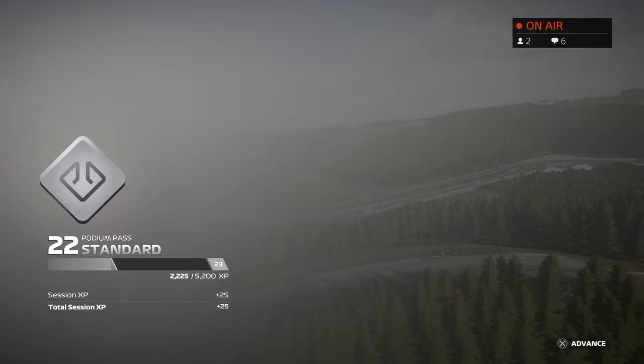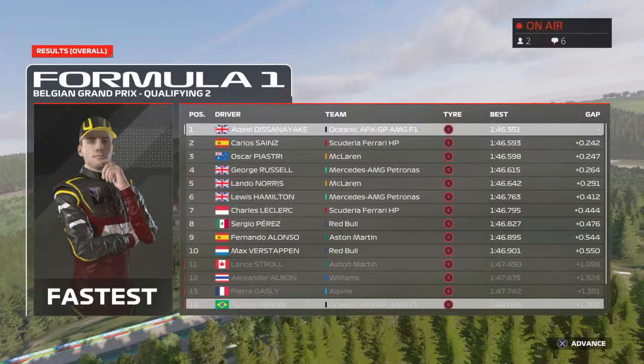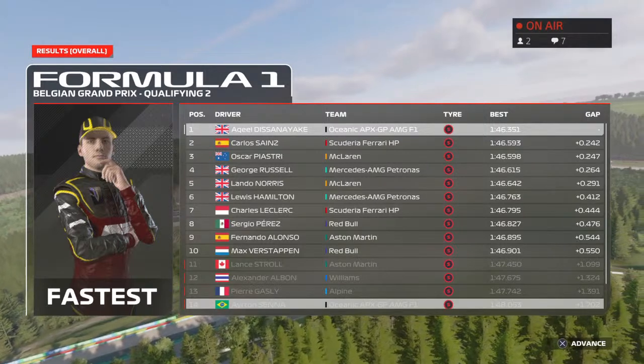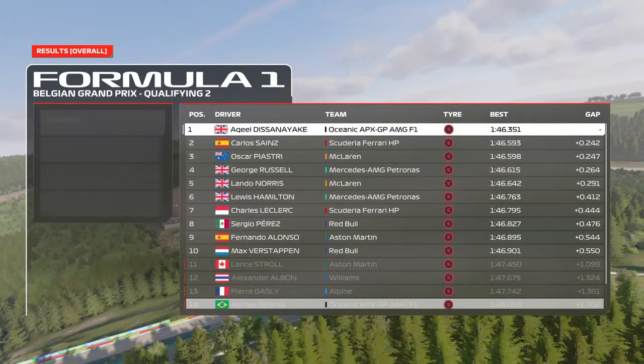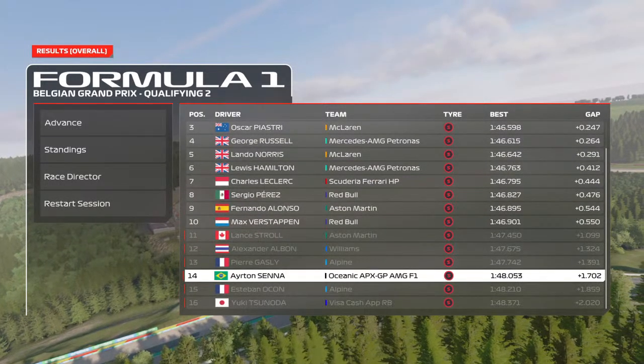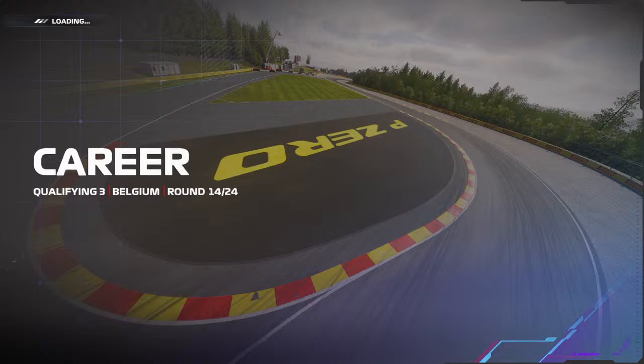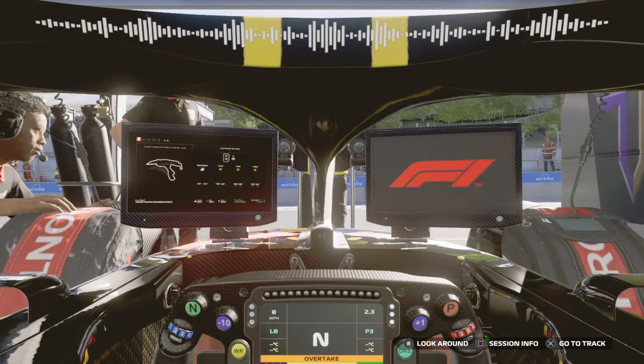Radio, we are safe. Max Verstappen just makes it through, just. Hamilton makes it through. Even after dipping in the gravel, we still get it through, and the team tell Ayrton to climb out. Ayrton is P14. Ugh. I mean, he has a very difficult car to deal with, okay? So let's just lower it down a little bit. But great job, guys. This means a lot. Means a lot. So yeah, let's get to Q3, guys.